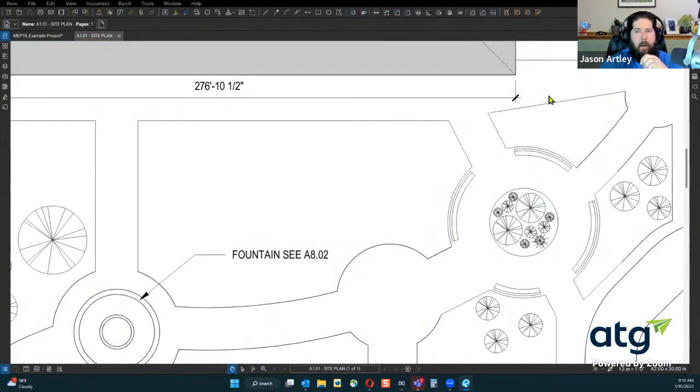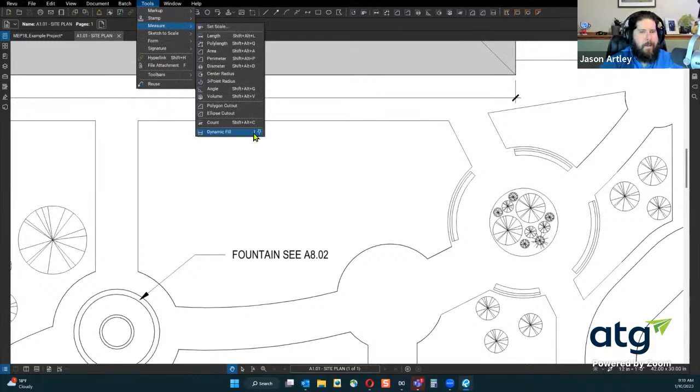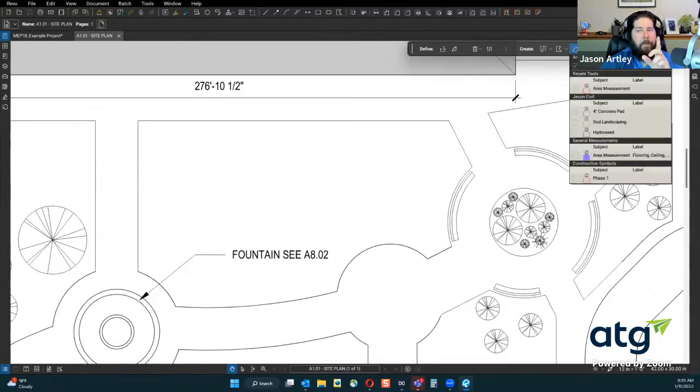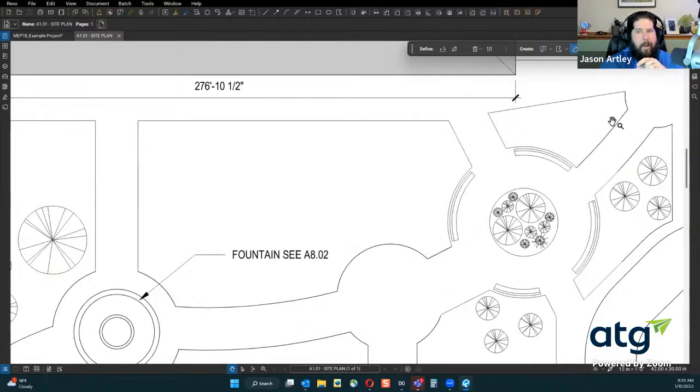Instead, I can use the dynamic fill, one of the only hotkeys I normally use because it's the best letter, J. See that? So if I use dynamic fill, I can then define my area, or I can tell it, hey, I want you to create a space or a shape or an area or a polylength or a perimeter or a volume. I'm going to tell it I want it to be an area. I can have it do multiple things at the same time, which is pretty cool. And if I have things set up already, like landscaping in my special tools, I can have it do that too.